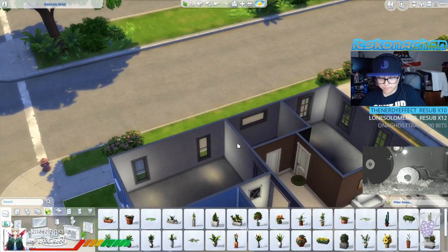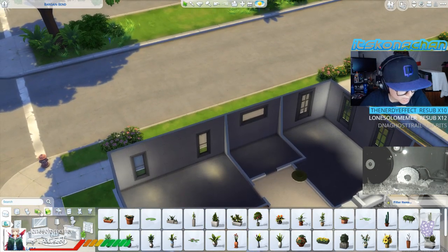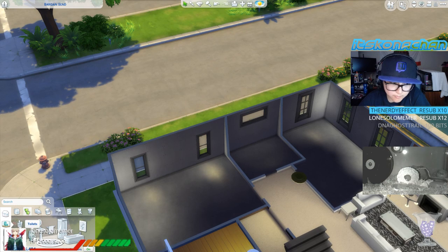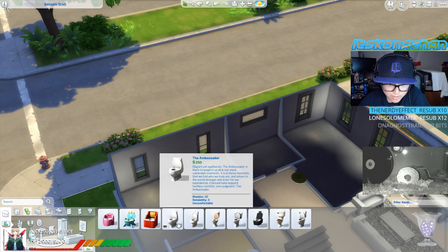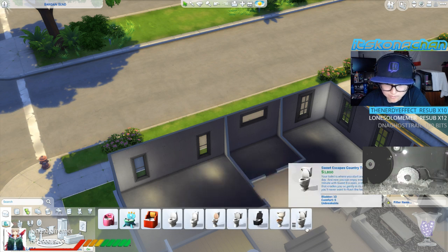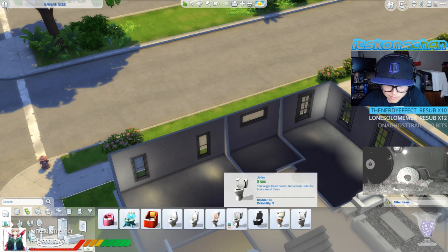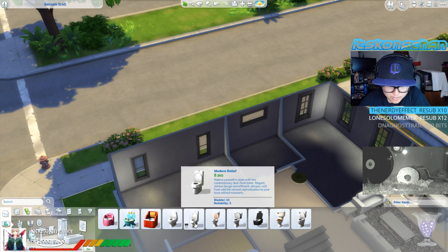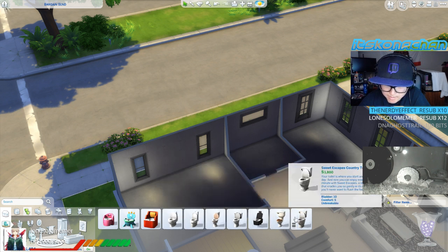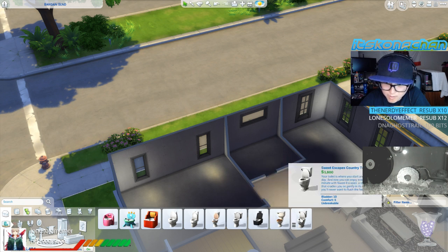So, bathroom. First things first. We need a toilet. What kind of toilet do we want? Just a regular one? Really expensive toilet? Reliability. We need the highest of comfort. Unbreakable?